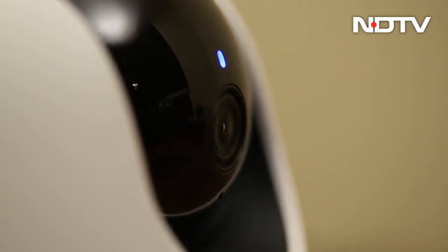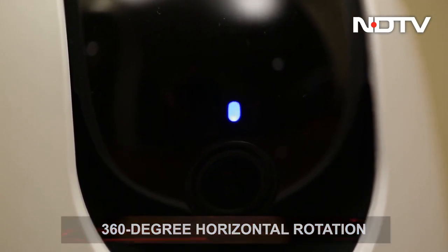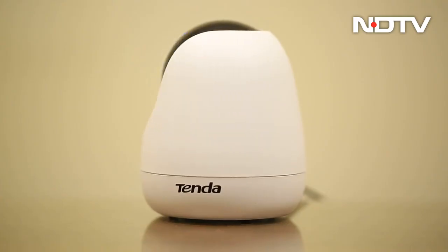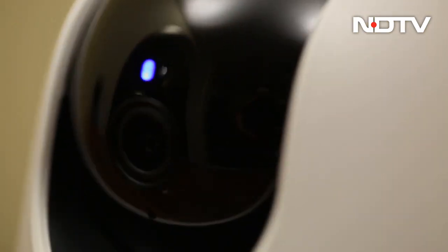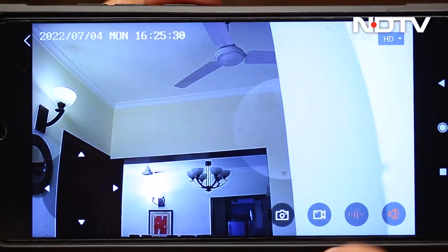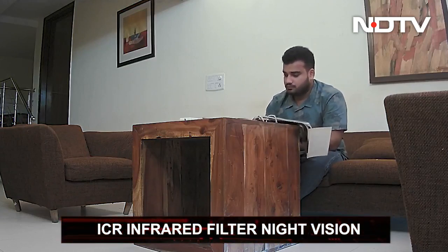The app acts like the brain of the CP3. You get full mobility with the app controls, and that helped us test out the 360-degree horizontal rotation and the 90-degree up and 65-degree tilt down. The camera comes with smart motion tracking and scheduled patrolling modes, making it completely hands-free. The CP3 comes with a 2-megapixel camera, which is on the lower side, but the output exceeded our expectations. The daytime video was clear and crisp with really low noise levels, and nighttime recording was almost as good with its ICR infrared filter night vision.